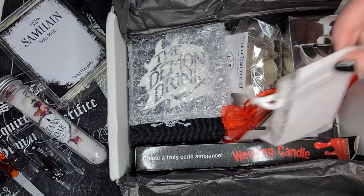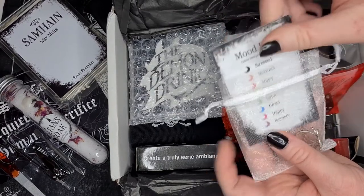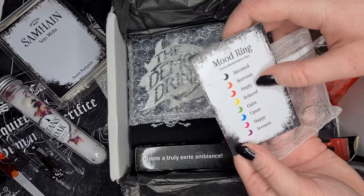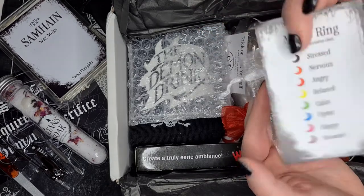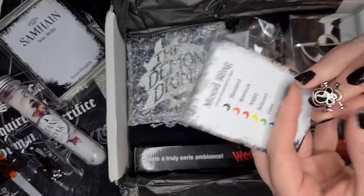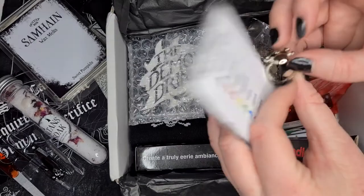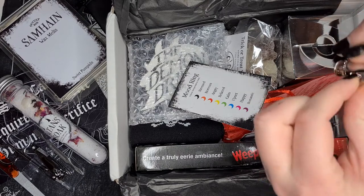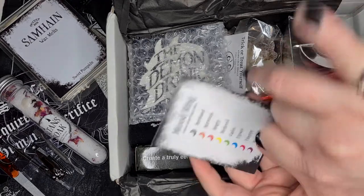Ooh, what to go for next? So look at this. Oh, okay. I used to love these when I was younger. My sister and I would always get one. So we have a mood ring here to show if you're stressed, nervous, angry, relaxed, calm, upset, happy, or romantic. Let's have a little look at what this mood ring's like. That's cool. So we've got a little skull mood ring there. Pop it on. I think I'll need to expand it because I've got quite big fingers. That's a shame, it doesn't really want to expand. But I'll put it on my little finger just to give it a test.